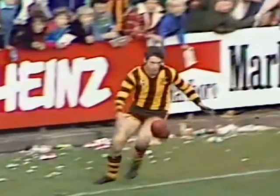Payton bundled out of the way. Hudson, oh, gathered in beautifully. The boundary umpire from a long way away said out of bounds, signaled out of bounds and changed his mind. But Hudson comes back again. That's symptomatic of the umpiring here today.